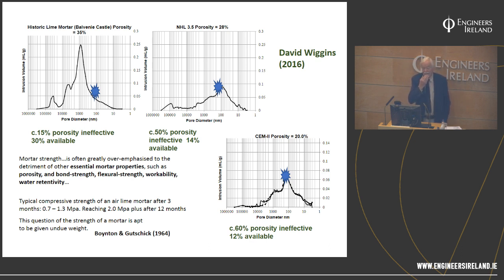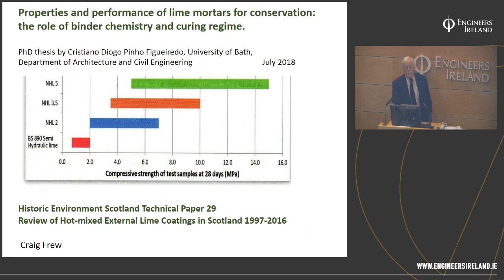And it's now been recognized that compressive strength testing for mortars against concrete is really just not comparable, particularly when we're dealing with a lime mortar, and that's likely to change in the future. For instance, Georgian Dublin was built roughly to two newtons or less, that's about it. Certainly no more. And that's four stories.